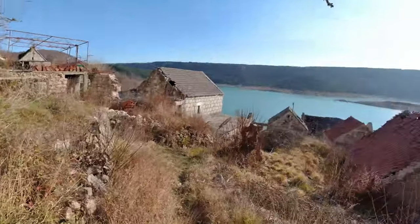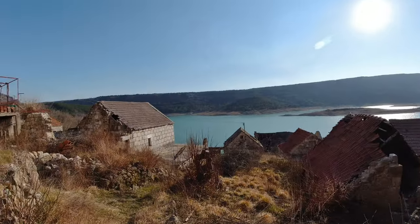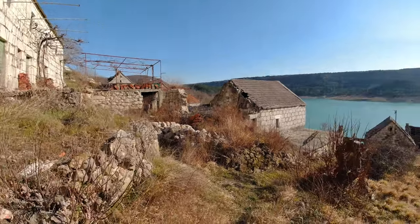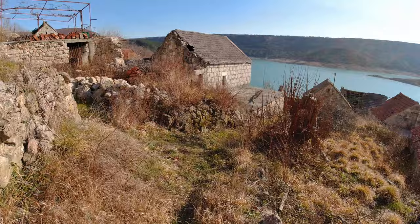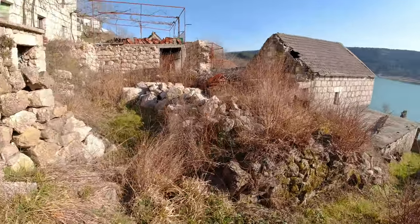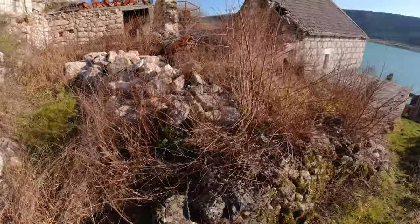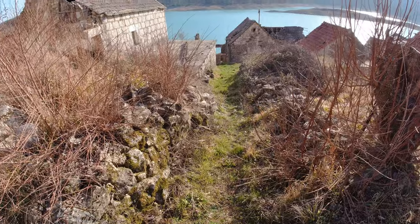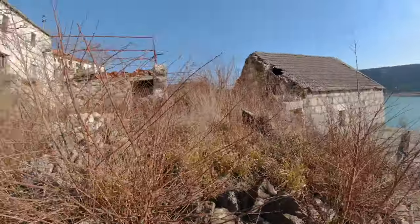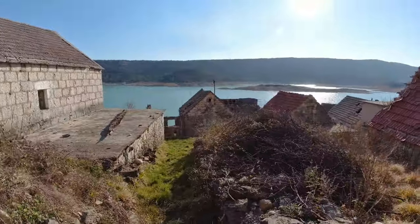But check this out. This is really cool. You get a good view of the place here. You can see these old footpaths, at least several hundred years old. Yeah, but it's not completely abandoned, it's like partly abandoned. Yeah. So there's like a lady living over there.